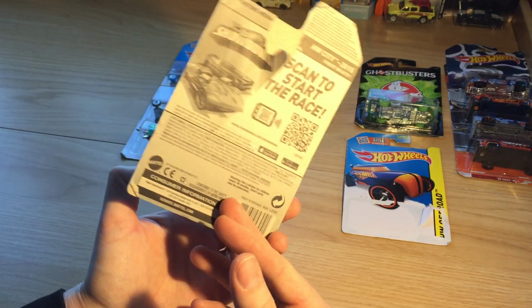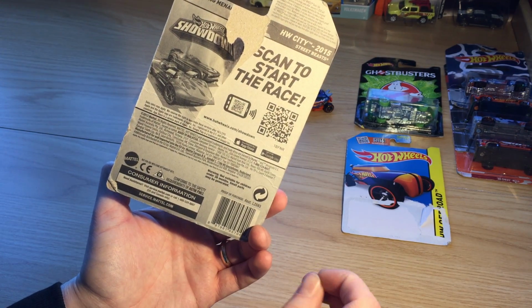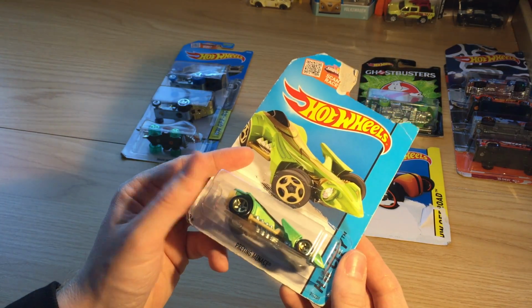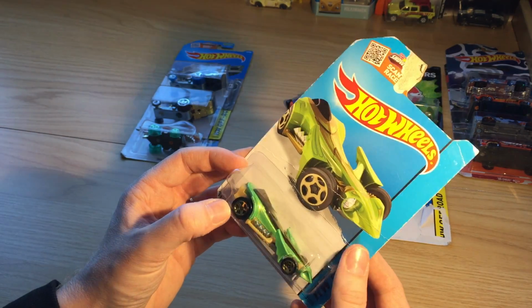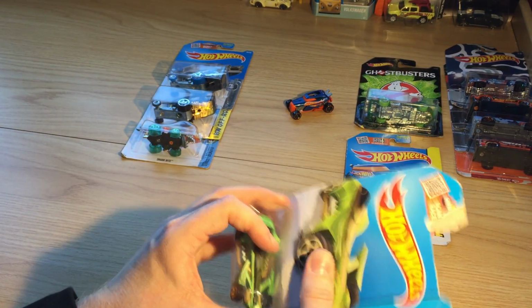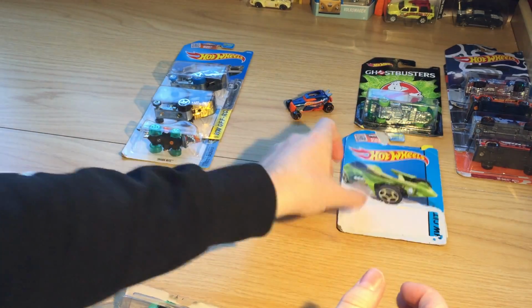So I haven't seen this one at all. Looks like it's from the 2015 Street Beasts set, called the Praying Menace, right? So it looks like a praying mantis. I love the color on this. Let's open it up and take a look. This card's definitely seen better days, so no sweat there, taking that right off.